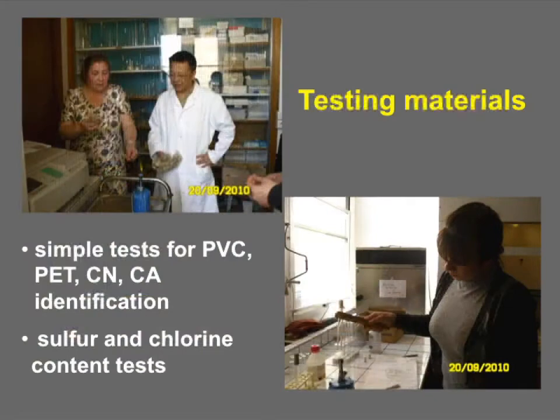We were also introduced to different ways of testing for PVC, PET, and for determining the amount of sulfur and chlorine, and determining different kinds of cellulose.